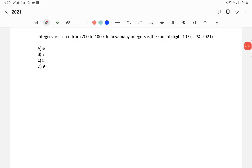So let's read this question first. Integers are listed from 700 to 1000. In how many integers is the sum of the digits 10? So this is a question from the topic number system.